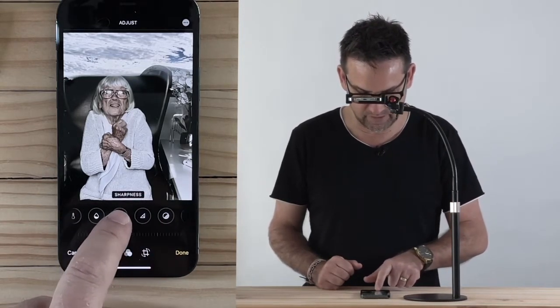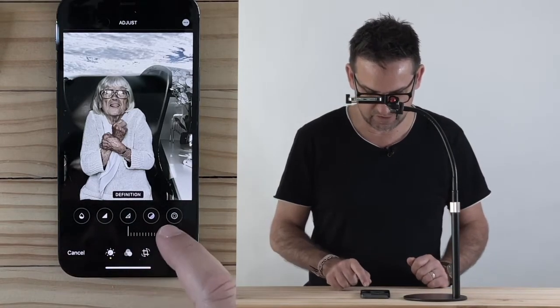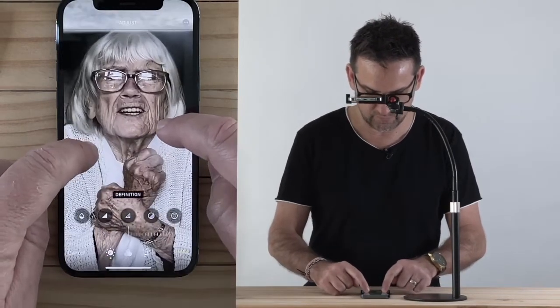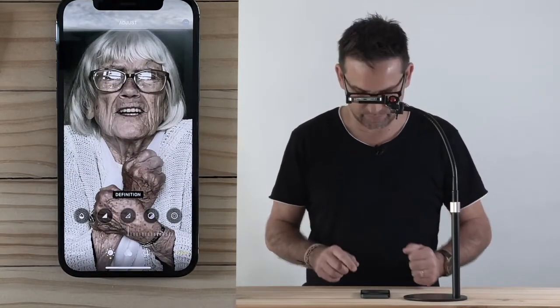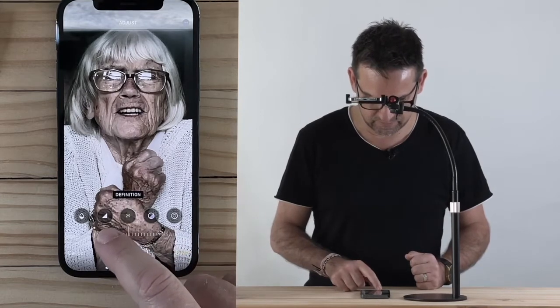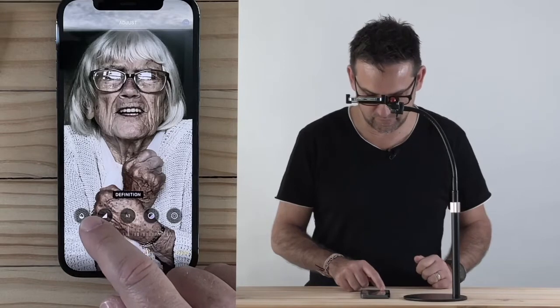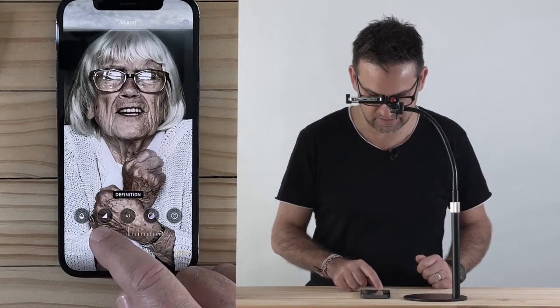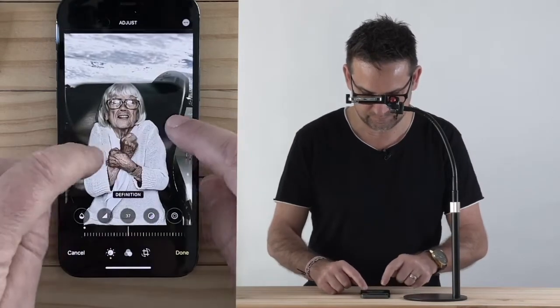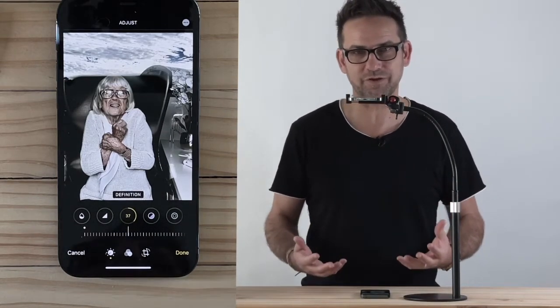And the other thing I love playing with is a tool at the end here on the iPhone called definition. And definition is again a beautiful tool for really making detail very crisp. So if I just go in there and lift definition, I don't know if you can see that on this particular camera view, but it really does add a bit more contrast to some of the detail areas of the image. There we go. So that's my image. That's the very quick fix that I normally do to my photos of my mum.